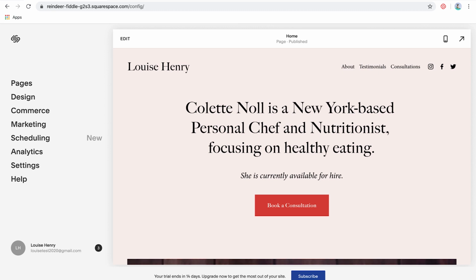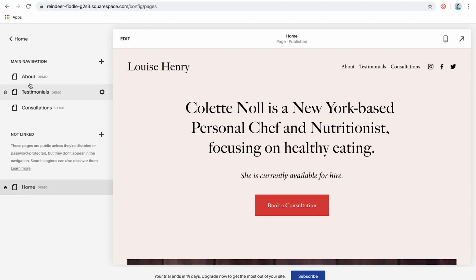Okay, so first we're going to click on Pages. So Pages is where you control the links that appear across the top here. So as you can see, we have main navigation, which is what this top section is called. And then we also have a not linked section. So any page that you don't want to have come across the top in this section here, you're actually going to put under not linked.